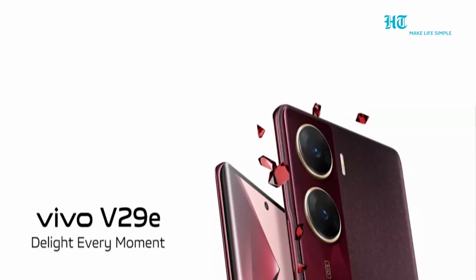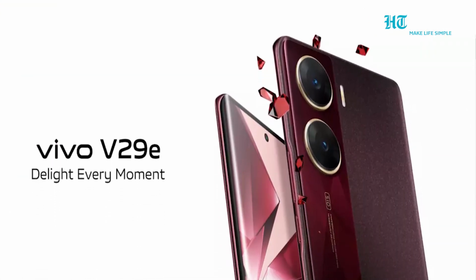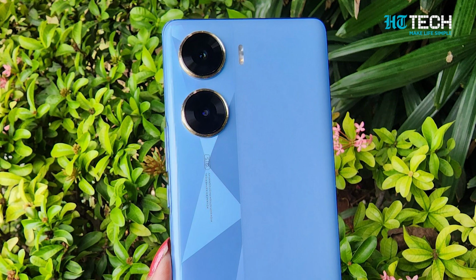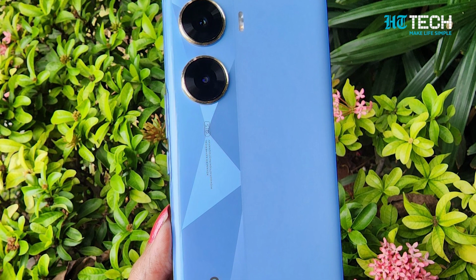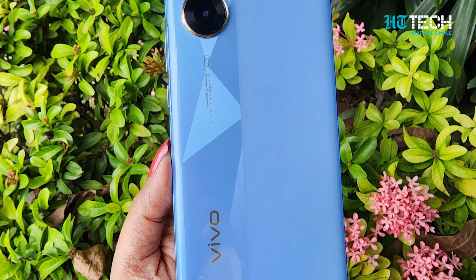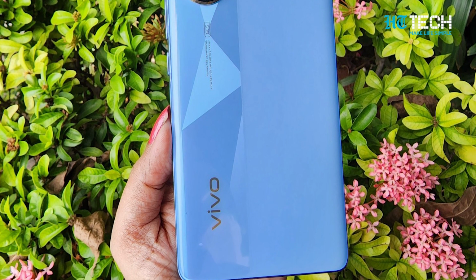Vivo is about to drop a bombshell in the Indian smartphone market with its upcoming release, the Vivo V29e. The company has officially confirmed that the smartphone will be launching on August 28. The launch event will be live streamed on all social media channels at 12 p.m.